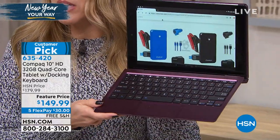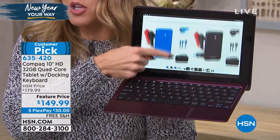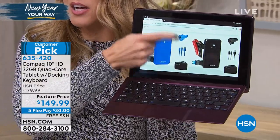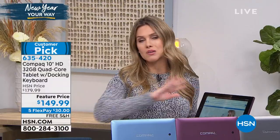It is fully feature-rich with that quad-core processor. That means you can multitask. You can go from spot to spot, and it's not going to slow you down, right? That's what we want. And then again, the built-in memory, but then you can expand it so it can grow with you.